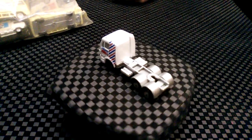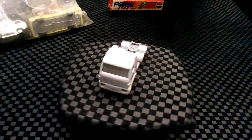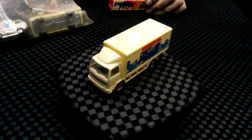Here is a... what's that made in? Can't read it. Another hauler. Don't know where the back is. It's a little larger scale. Since we're on haulers, let's go to the next one. This is called Golden. Probably a grocery store car. Bigger scale.